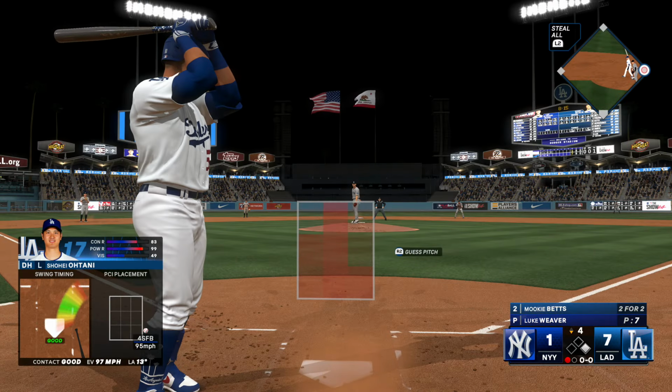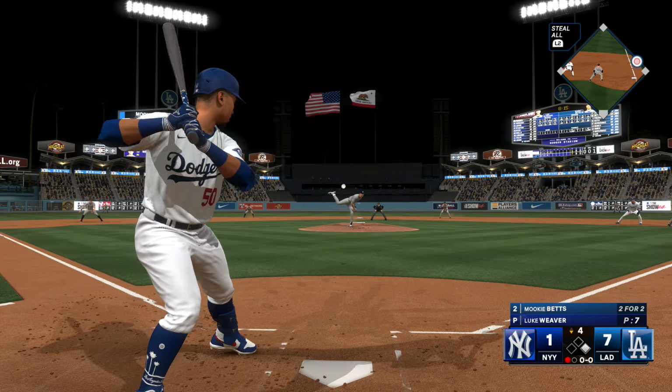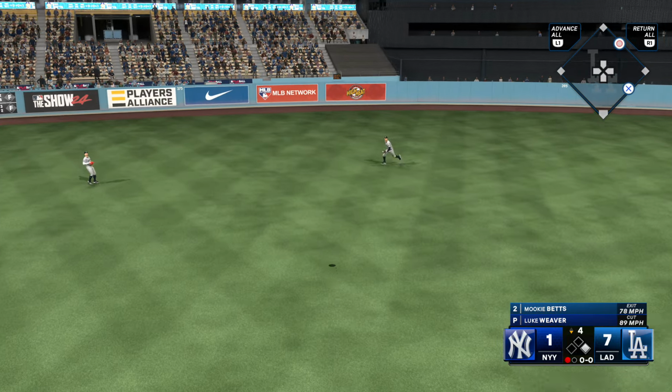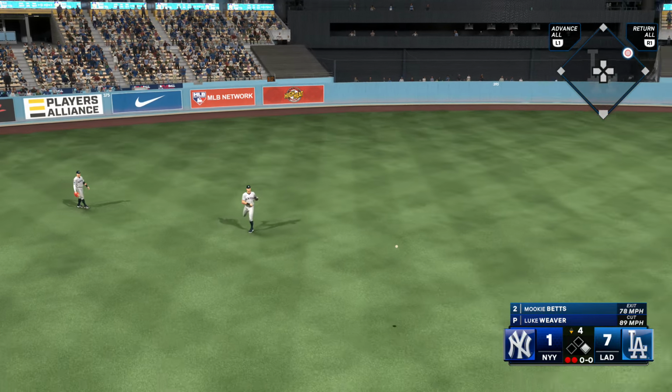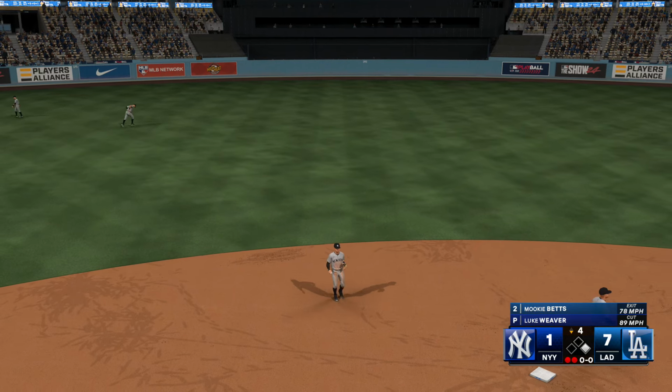Man at first. And the batter now, Mookie Betts. Puts it in the air out towards left center. Judge really on his horse for this one. Makes a nice grab at a full sprint. And there's two away.